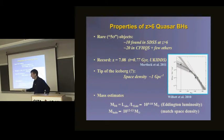meaning these are very rare, bright objects. Now, the masses of the black holes powering these quasars: they're obviously very bright quasars, even Sloan detects them with a shallow survey. The masses can be estimated most simply by assuming that they shine at the Eddington luminosity. The Eddington luminosity is linearly proportional to mass, so you divide the observed luminosity by it, and you find that these are several billion solar mass objects.